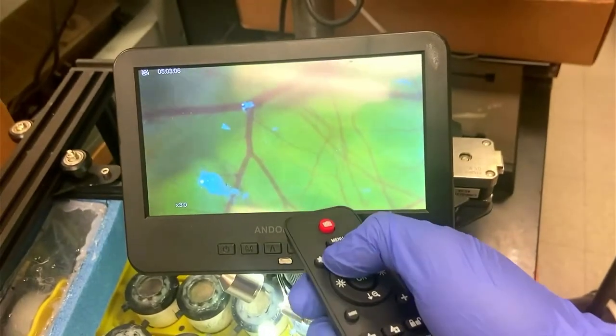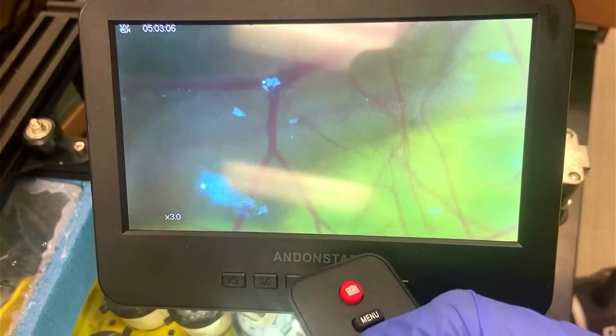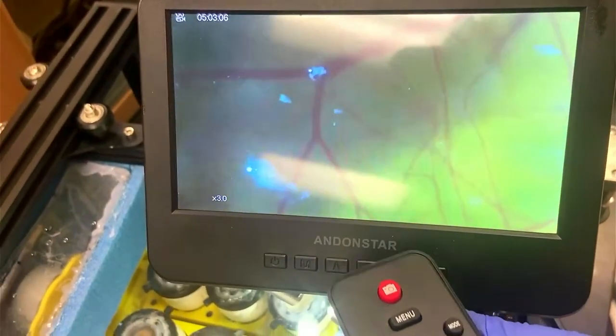So yeah, you can see in the monitor that is built into my device, you can see the blood vessel morphology of the embryo, which is very important for a lot of the applications which I researched.